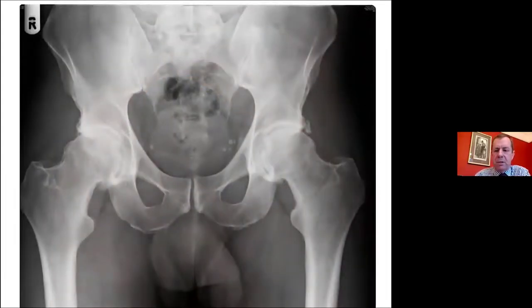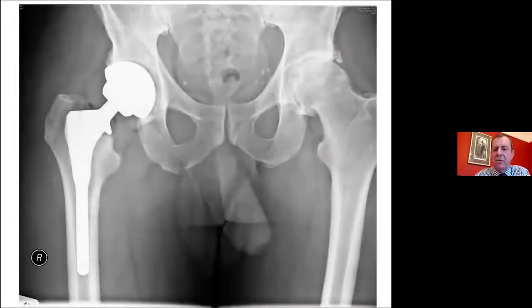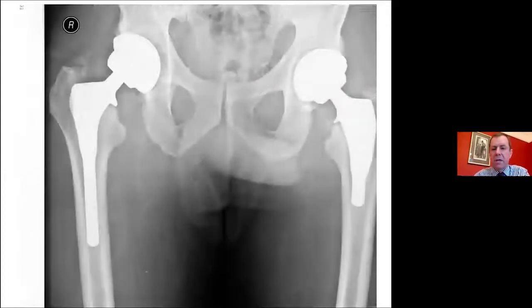A quick example, this is one of my first Evolution cases. He'd had a previous Furlong. He was a professional stuntman, returned to work with that Furlong in situ, but later wanted a matching pair, and I wasn't able to give him a matching pair because I'd changed implants by then. He subsequently returned to work as a professional stuntman, and he's not aware of any difference between the two, but he's not seen Justin's presentation.